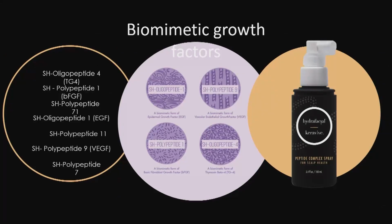And the Keravive solution was developed by an entrepreneurial scientist who was losing his own hair. And he teamed up with dermatologist Dr. Amy Taub and then spent 6 years developing this patented technology.